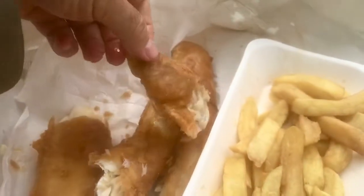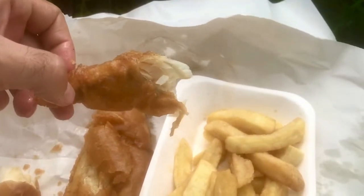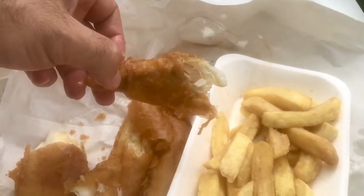They cook to order in this place. Right, I'm gonna have to swap it around so you can see me bite this. Here we go. Very crispy. That batter is crispy. Very greasy though. You can tell it's been cooked in oil.